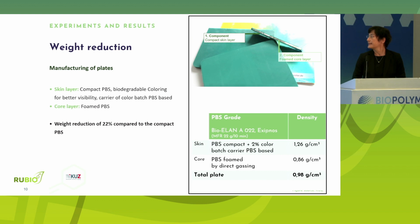It consists of a compact skin PBS layer. For better visibility, we colored it with a color master batch, and its carrier is also PBS. And a neutral colored core layer of foam PBS. With that, we achieved a weight reduction of 22% compared to the compact plate.